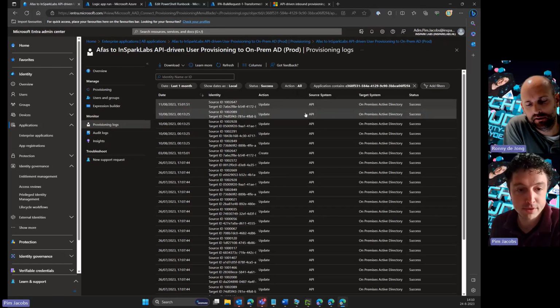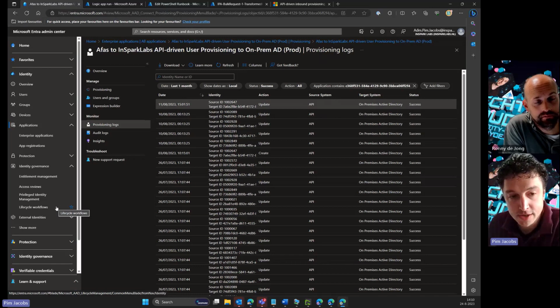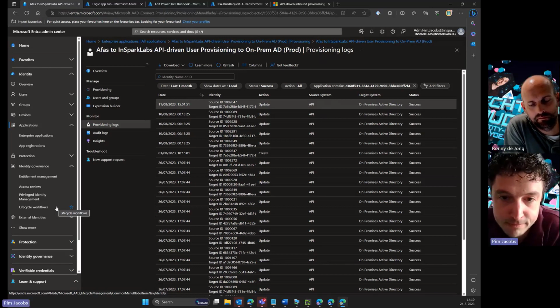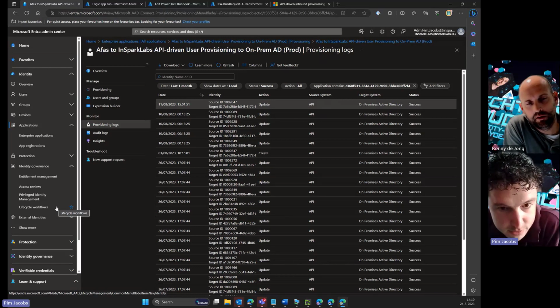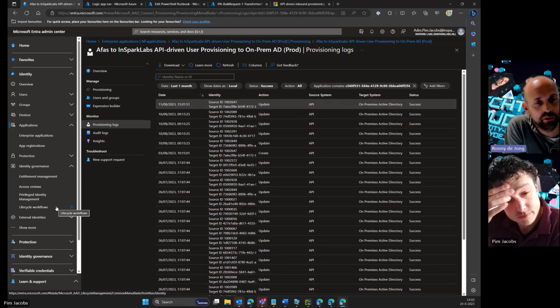So that's basically the setup. And the beauty of this is, it's of course provisioning the employee hire date and leave date time, which makes it also easy to step up to using lifecycle workflows. And I think we've talked about that earlier in another video. But that's why I said at the start of this recording that those features go hand in hand with each other. Yeah, it's actually completing the end-to-end, connecting the dots of the entire identity governance and lifecycle.